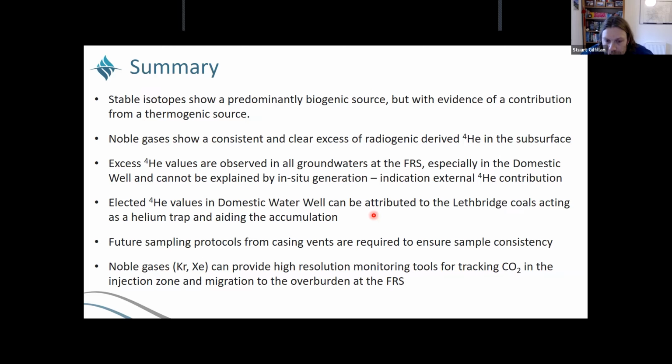And we know from previous work that we've done, coal seems to be quite an effective trap for helium in certain places around the world. So what's probably happening is that coal is acting as a trap of the crustal flux of helium potentially. And last but not least, we need to underline, be careful about how we sample, particularly from casing vents, and that the noble gases, particularly krypton and xenon ratios relative to argon, can provide monitoring tools for the future of the FRS and potentially other sites. And I will leave it there.